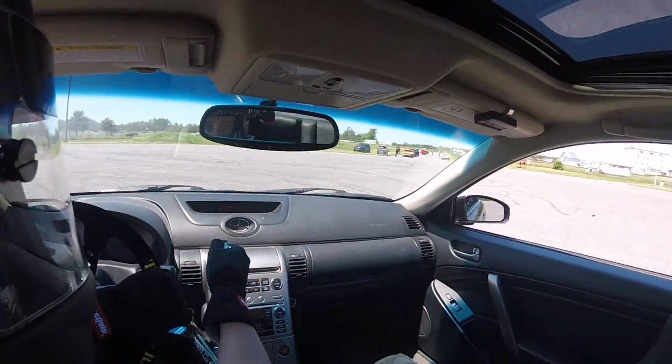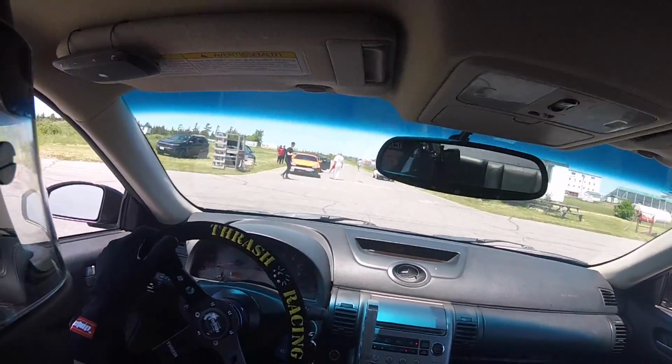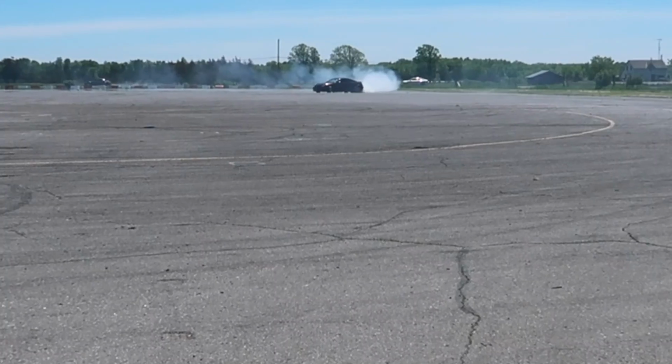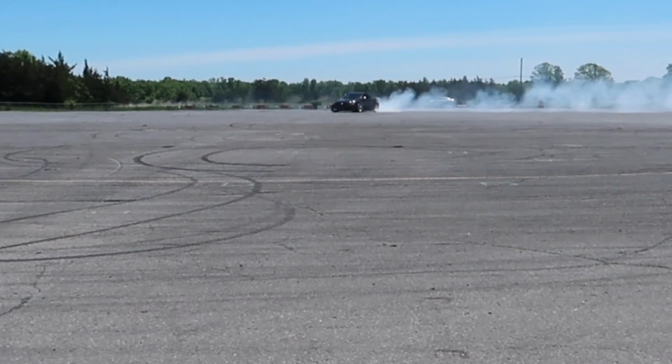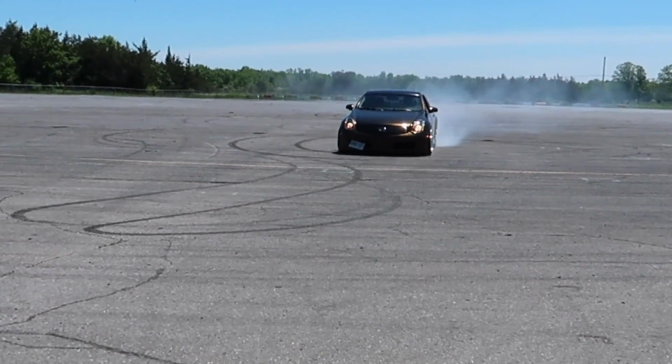So I was very happy with the first run out there, just considering everything that I've done to get up to this point, with the seat install, with the harness bar install, right? Just a lot of work and time, and to see it all come together and actually work, there's no better feeling for sure.